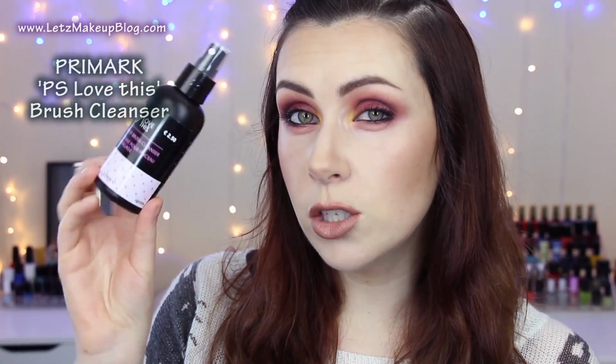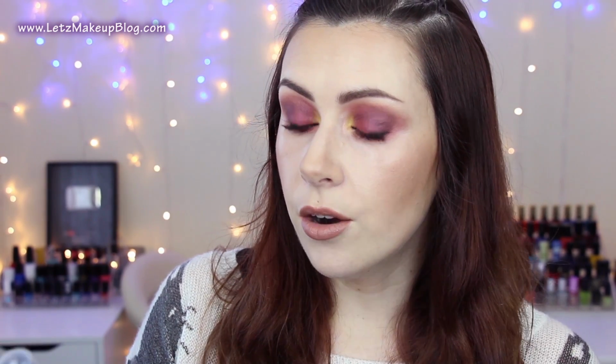And then this is the last thing I'm going to show for today, and it is the PS Love This, so it's the Pennies range. Pennies is the Irish version of Primark, so I assume you can get this in Primark in London as well, or in the UK, but this is the makeup brush cleanser. And this is actually a really lovely little brush cleanser for £2.50. Now the only bad thing I'll say about it, and I'll get that out of the way first, is that it has a fragrance to it. So if you're very sensitive to fragrance, you mightn't like it. But other than that, the ingredients are really good.